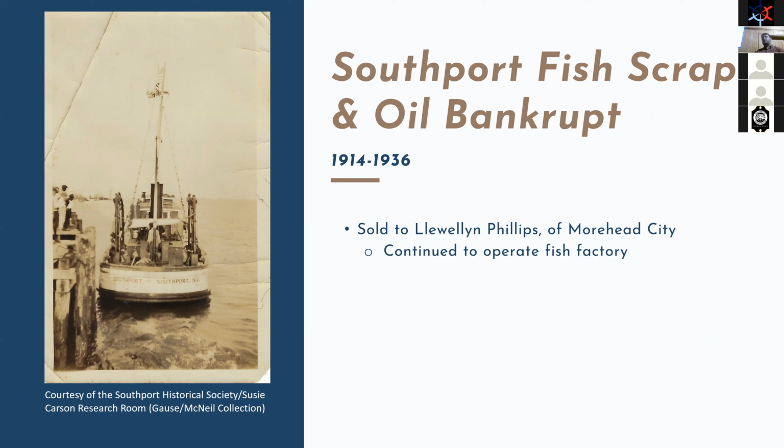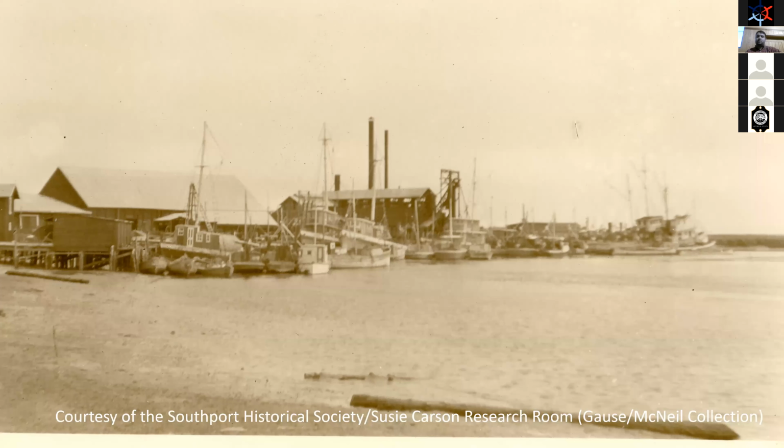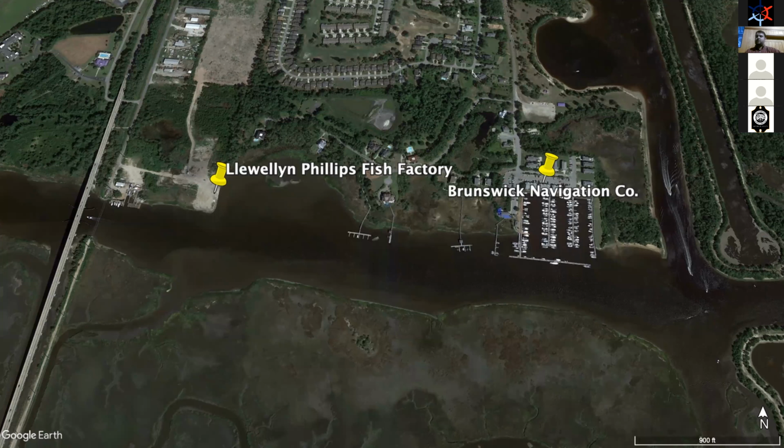Phillips Island, as you're crossing the bridge from Morehead City over to Radio Island, you can look out to the left. There's that island with the brick smokestack, Phillips Island, named for the family. And so, again, this is kind of roughly what the factory would have looked like at this time. And then same location, just different ownership. And at this point, the Menhaden industry is now concentrated around Southport. The stuff up on the Cape Fear River is dead.